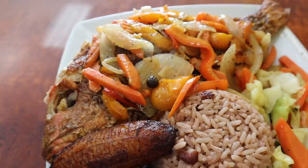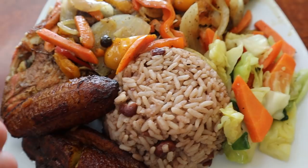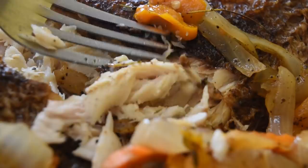Oh, sounds so good. Plantains, pea rice, and some veggies. So the rice itself will make a very good accompaniment to the fish right here, which is so tender, it breaks apart, falls right off the bone.